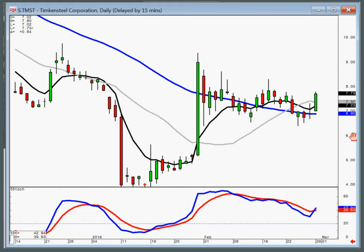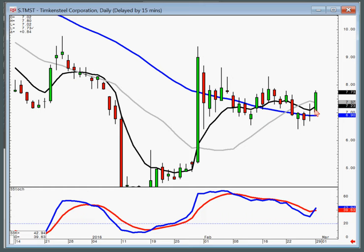And TMST, kind of your flutter kicker, right here at the breakout level. One that you want to get ready to buy on positive trading. The reason for that is you got all the elements suggesting that the buyers have taken over.